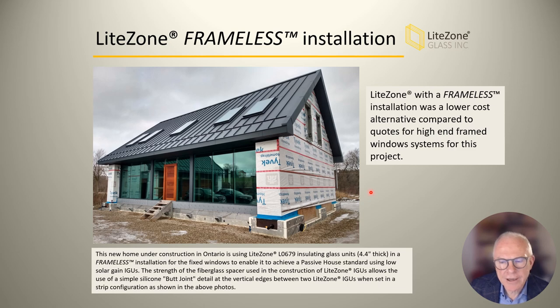The mechanical engineers have confirmed that the energy usage for this home will be less than 15 kilowatt hours per square meter for both the heating and for the cooling, which means this home will achieve the low energy requirements of passive house. The other interesting thing is the LiteZone frameless installation approach was the lowest cost alternative compared to the quotes this builder received for other high-end frame window systems that it was being compared against.